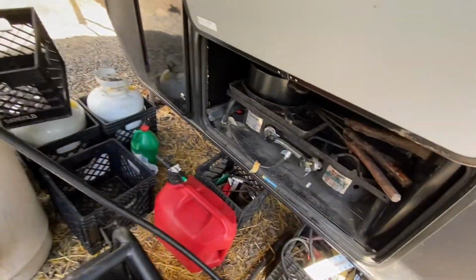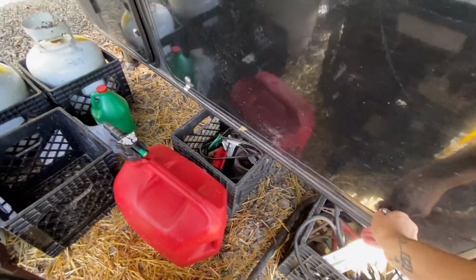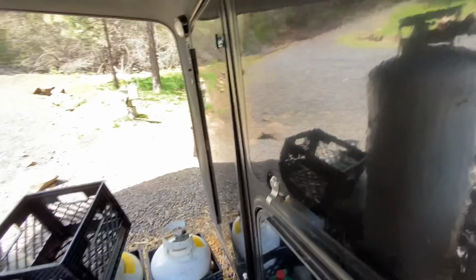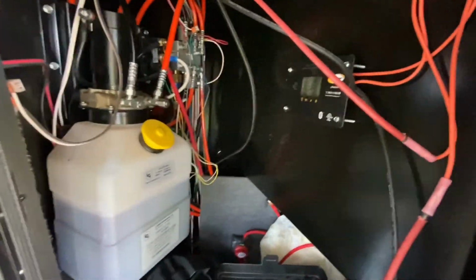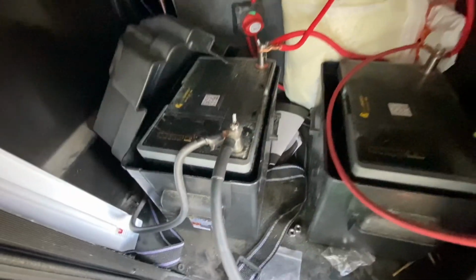All right, so then underneath there's another compartment. And then in here, we have our batteries. We have a blanket in there just because it's been cold, to keep them warm. So the hydraulics system is in here, solar panel power, and we have 2 of the Lion Energy UT 1300s.